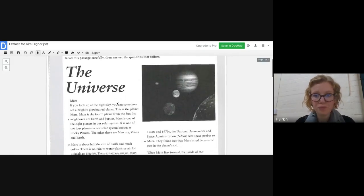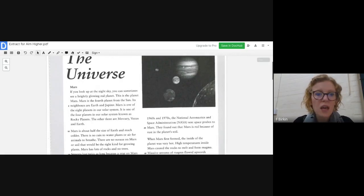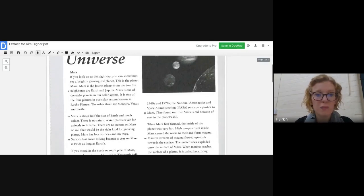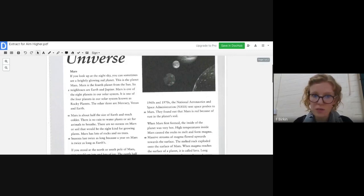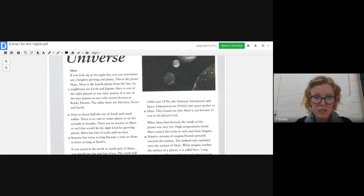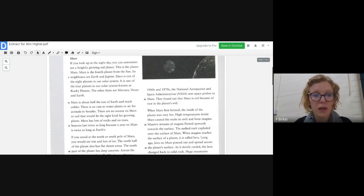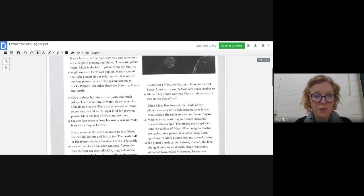The universe. Mars. If you look up at the night sky, you can sometimes see a brightly glowing red planet. This is the planet Mars. Mars is the fourth planet from the Sun. Its neighbours are Earth and Jupiter. Mars is one of the 8 planets in our solar system. It's one of the 4 planets in our solar system known as rocky planets. The other 3 are Mercury, Venus, and Earth.